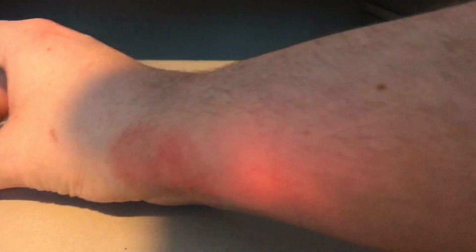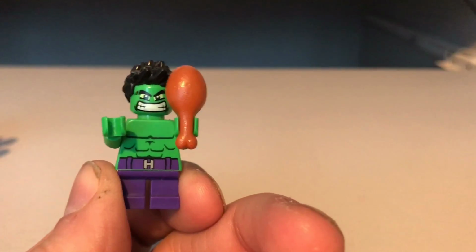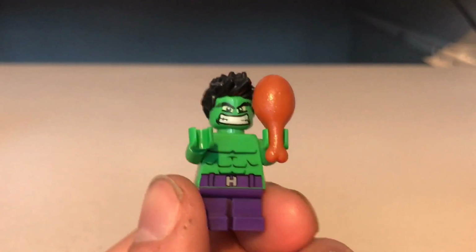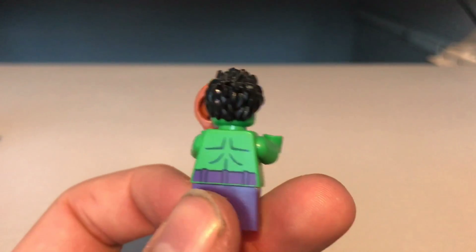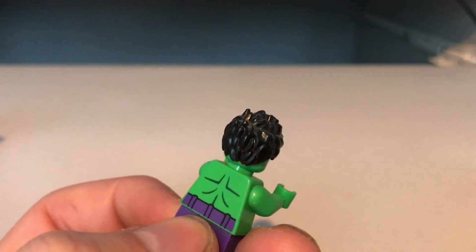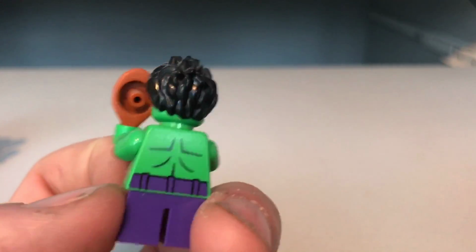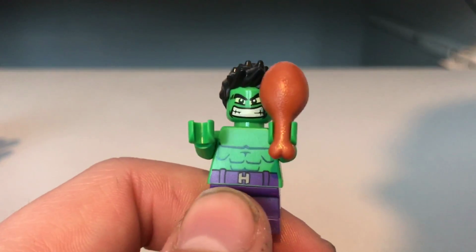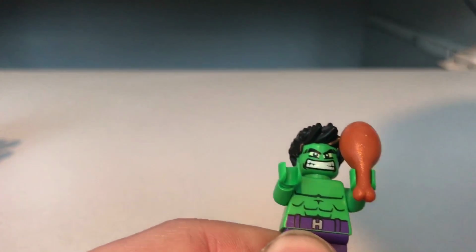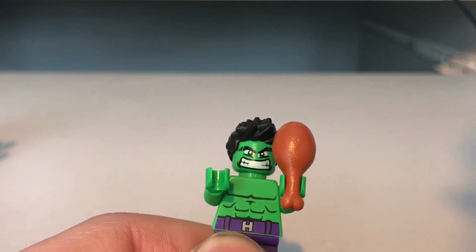So, let's have a quick look at the figure. Unfortunately, it is the small variation of the Hulk figure. I know you won't be able to fit one of the big figures in there, so that's the reason why I'm not too upset about it. The purple pants come with a purple belt buckle on the back, and some more contours in his back, and then he has his abs and his muscles and biceps on the front. The one thing that I do not understand is, why does he come with a chicken drumstick?